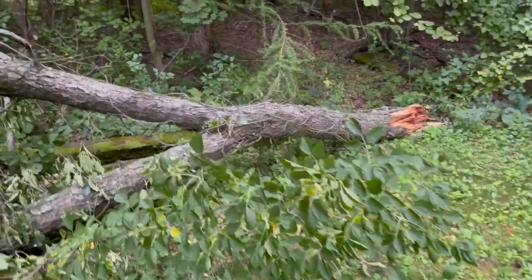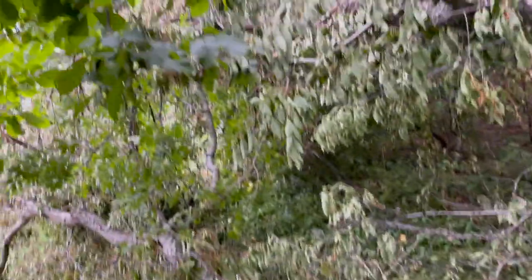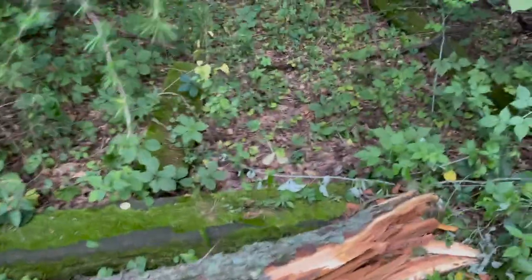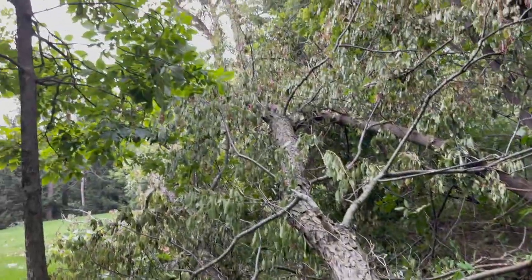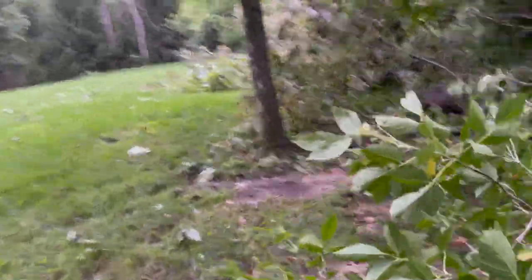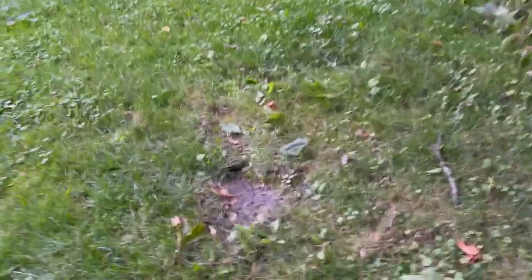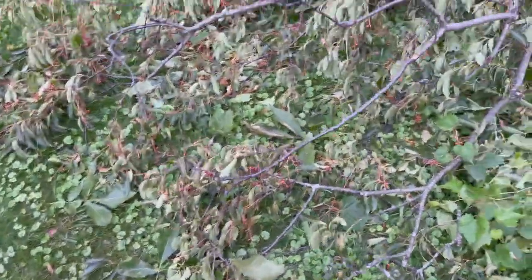For those who are interested, this is a big top of a tree. I'll give you an idea. Put my size 12 on the bottom of this thing so y'all can see what I'm talking about. Goes way over there. This thing got to be probably about, I don't know, only 20 feet. And it fell and broke another branch here.